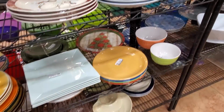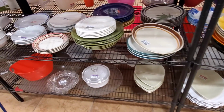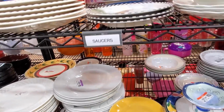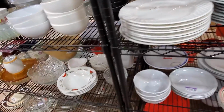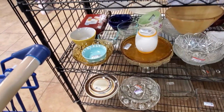So I'm looking for something to make me feel better since I couldn't get the orchard ware. And there's just really nothing here. Not even the roosters could cheer me up. The made in China roosters. That's okay. We'll keep going. We'll keep looking.